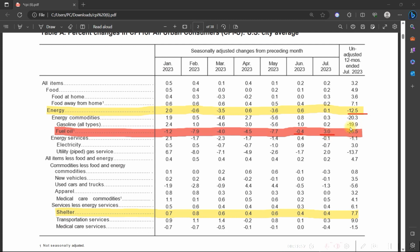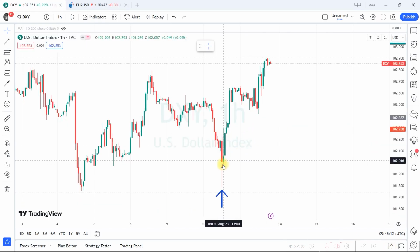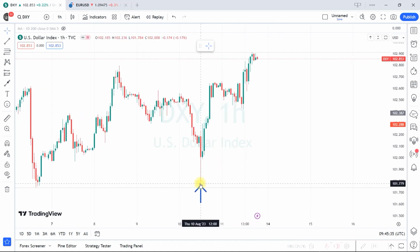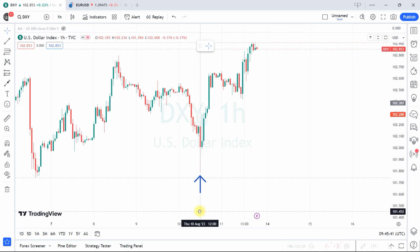Now let's go to analyzing the market reaction. Here we are. First, and this is probably the only one I look at, the dollar index. Here's where we're analyzing the effect of the CPI on the dollar index, and in turn, the whole other dollar currency pairs against the dollar. So this is the hour where the CPI was released, it was noon GMT, 12:30.